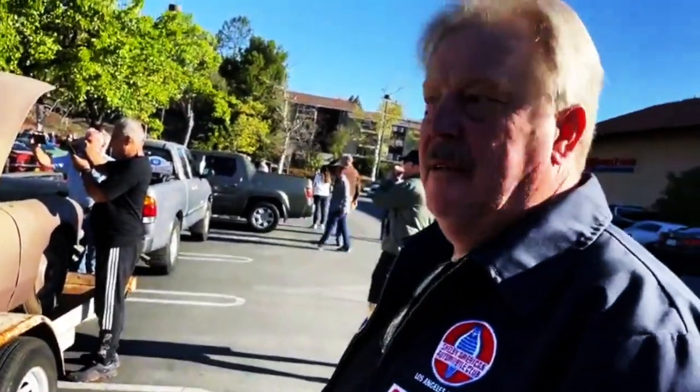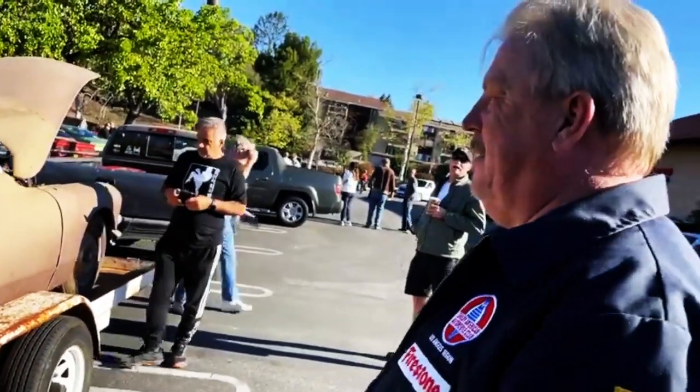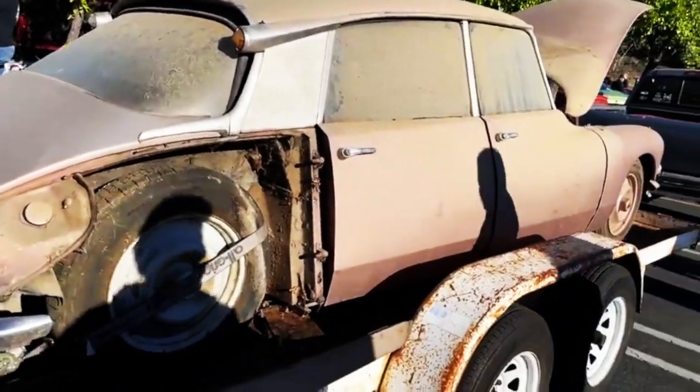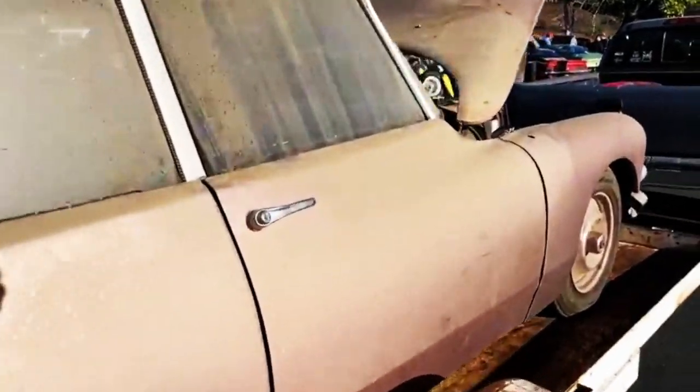You going to wash it at some point? Yeah, I'll wash it. I just bought it yesterday. I'm not sure what the color is. Yeah. I'm going with Dusty Rose. Dirty Rose. Yeah. Maybe it came that way. Brand new. You know? No, I think it's had a couple of paint jobs.